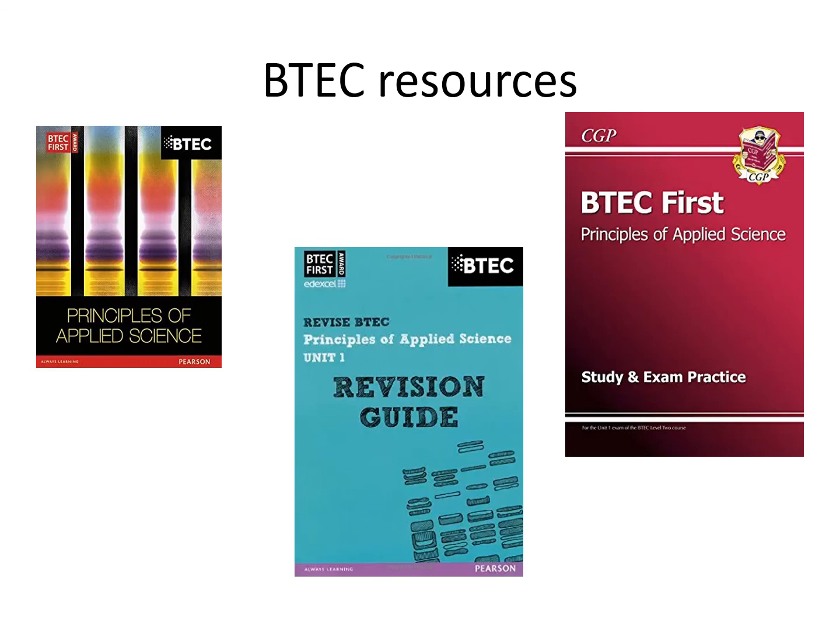Here are some of the resources that you could use for the BTEC Science exam, which is taken in March or June of Year 11. Units 2, 3 and 4 are the internally assessed units, and all the resources that you need for those will be provided by your science teacher.